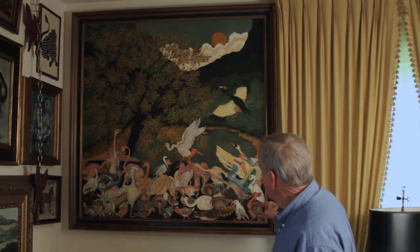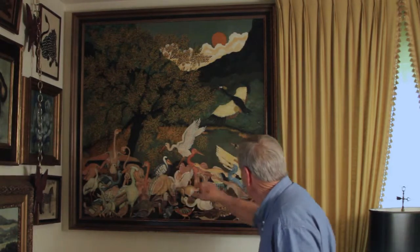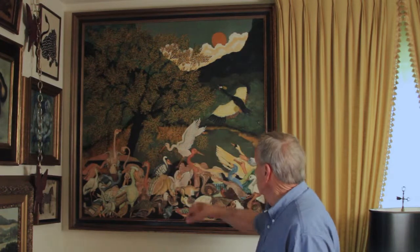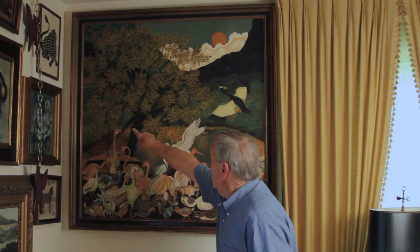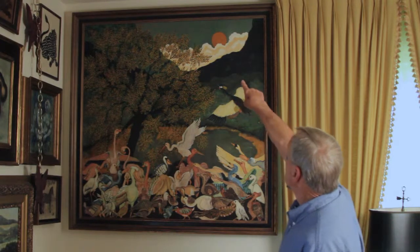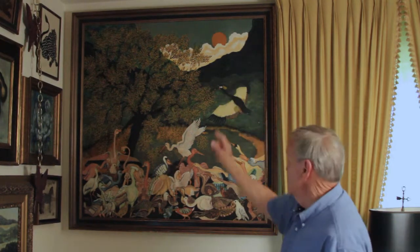The two lines of focal points would come from the background here to the central figure here. The bird in the background of the mountains counterbalances the tree, and then the depth of it is achieved by the background of the sky and the clouds.